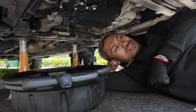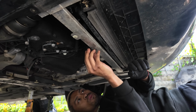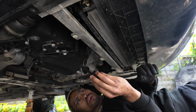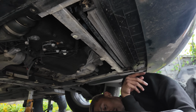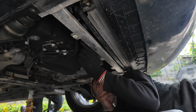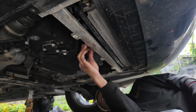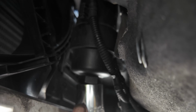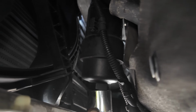Guys, how long does it take to strip and repaint a car? Nice. It doesn't fit. I've got nothing left. Well, I can't do the job, guys.